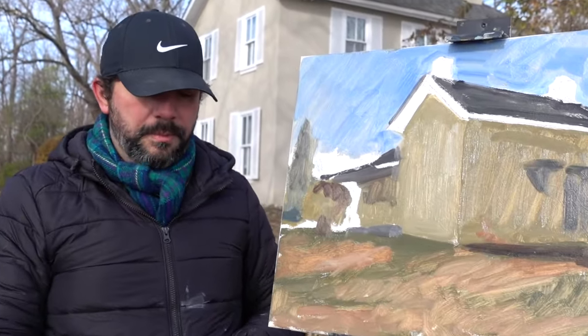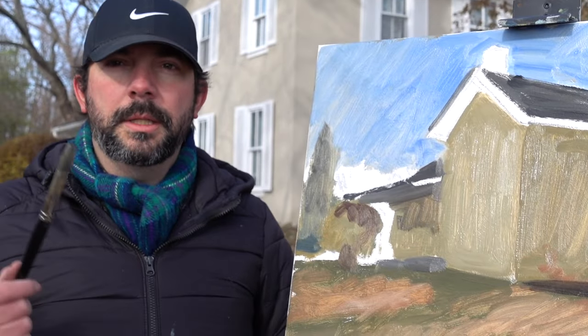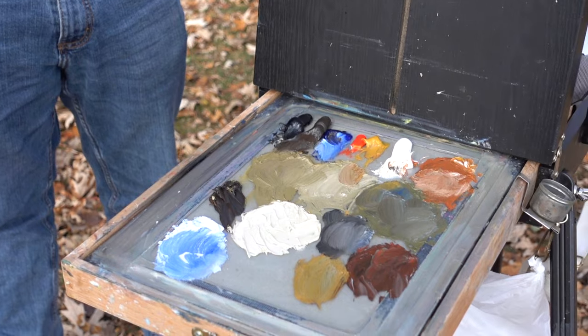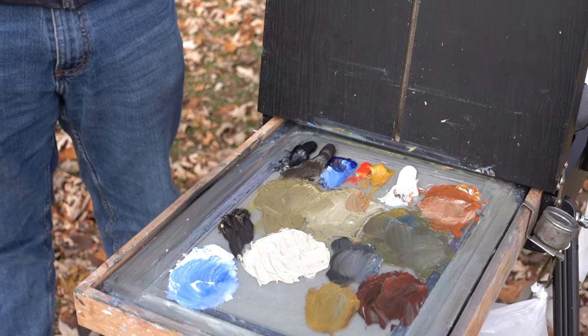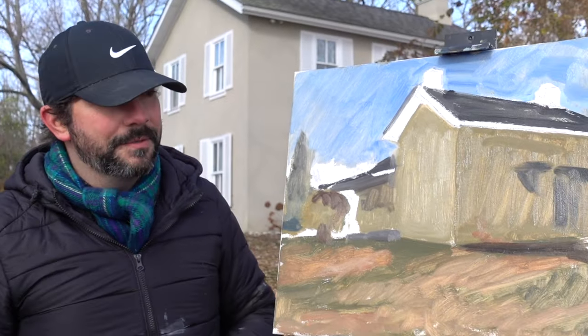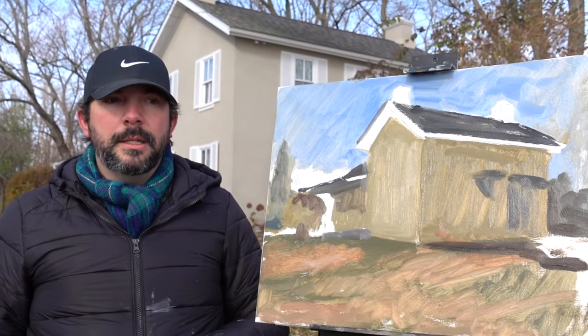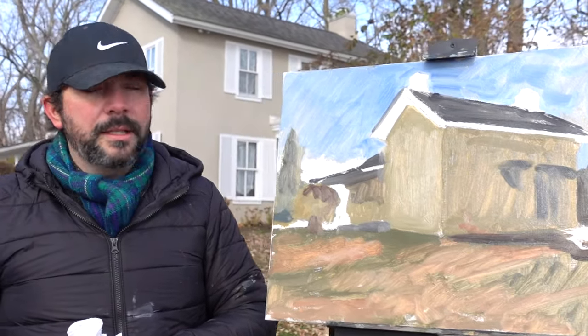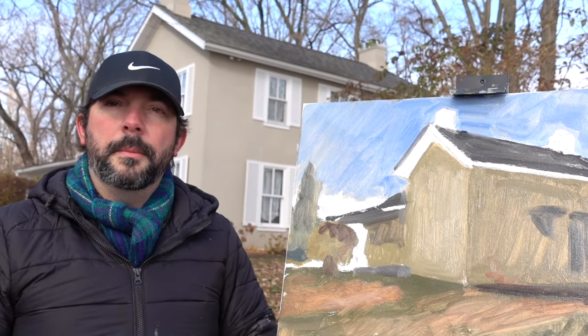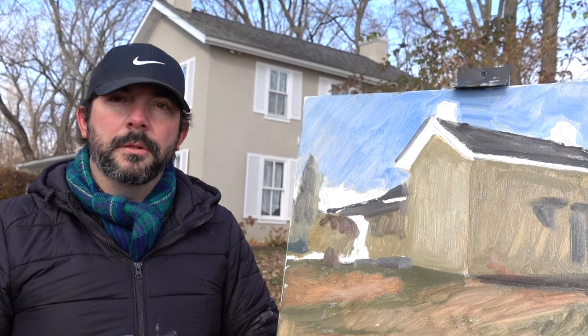I initially mixed my colors for overcast lighting, and the sun is coming out, and it's doing two things. It's changing my color palette, and it's also illuminating my canvas and giving it a glare that I didn't previously have. But basically, I am trying to stick to the overcast color palette.